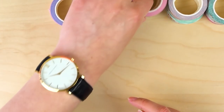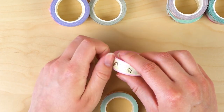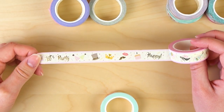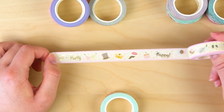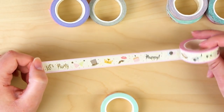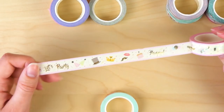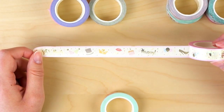And let's see. Okay, so the last ones I got were this one. This one was too cute not to get. It's like a happy birthday one. Well, it doesn't say happy birthday, it just says let's party and happy. So it doesn't just have to be birthdays, it could be any occasion when you want to celebrate, like a graduation or anniversary, I don't know. But once again, the colors are so pretty. There's pink and all these really cute items on there.